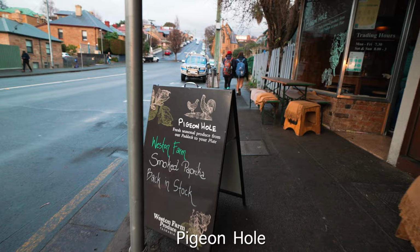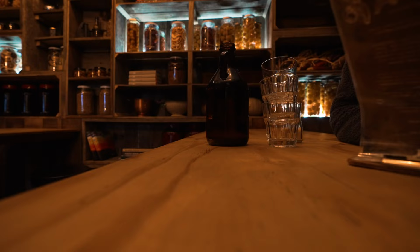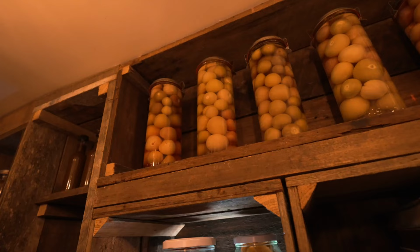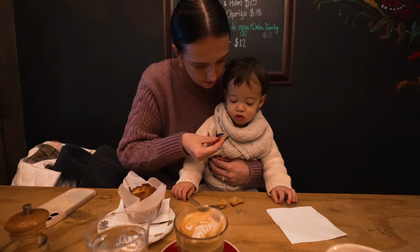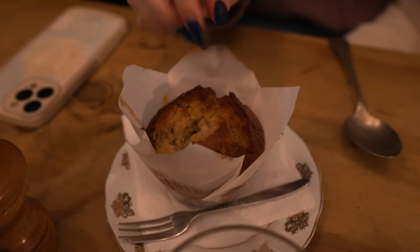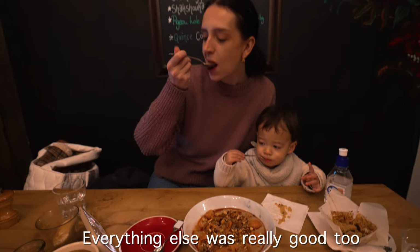And then we headed out to explore the city. Now we found this beautiful place called Pigeon Hole for breakfast. It was very nicely decorated. It had this very old, rustic, villagey kind of look and feel. The food and coffees were just outstanding. I'm pretty sure Nari said it was the best oats she's ever had.